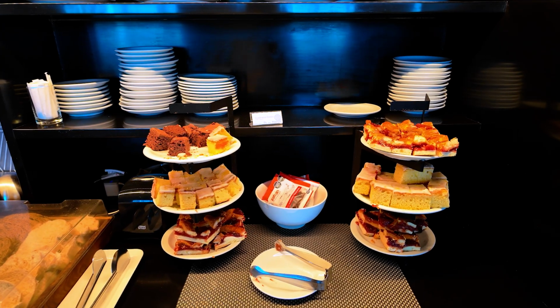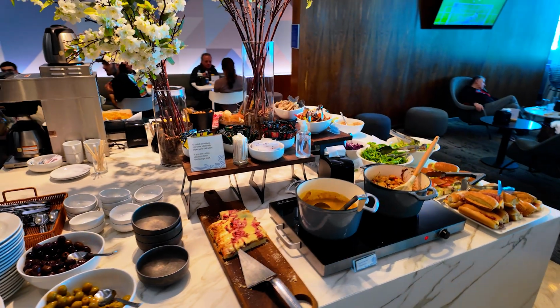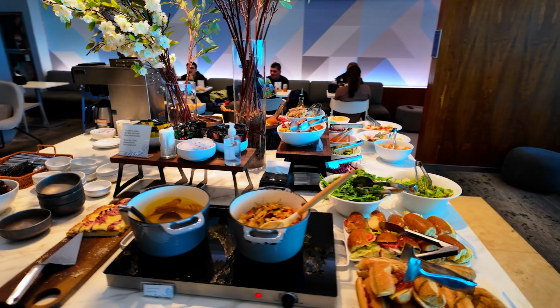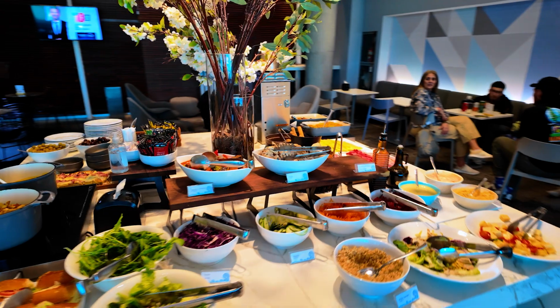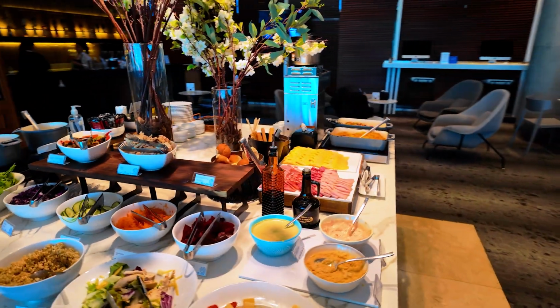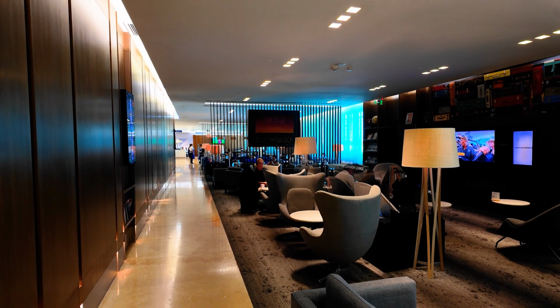Food-wise, there were some cakes, of course, and then the main feature of this lounge is this buffet that goes all the way around. There was a bit of everything and you definitely wouldn't go hungry here. Overall, this was a really nice lounge and consistently good. That's how I would describe the American Express Centurion lounges. You can always expect good food, good drink and a nice space to relax in.